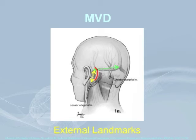Once positioned and prior to prepping and draping, external landmarks are assessed. It is important to anticipate where the transverse and sigmoid sinus is in relationship to the approach into the upper CP angle. The transverse sinus is usually present along a trajectory from the external auditory canal to the inion. The sigmoid sinus usually lies within 1 finger breadth of the posterior aspect of the ear. The craniotomy, therefore, should expose the dura in a retrosigmoid region.